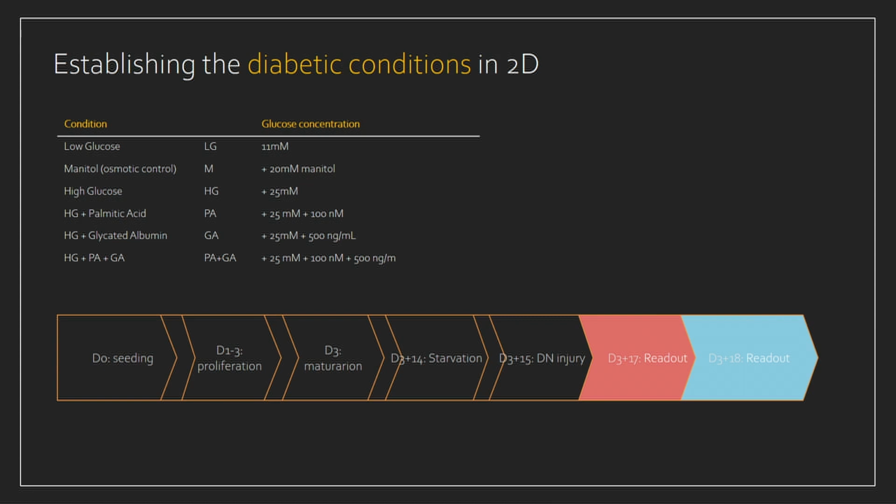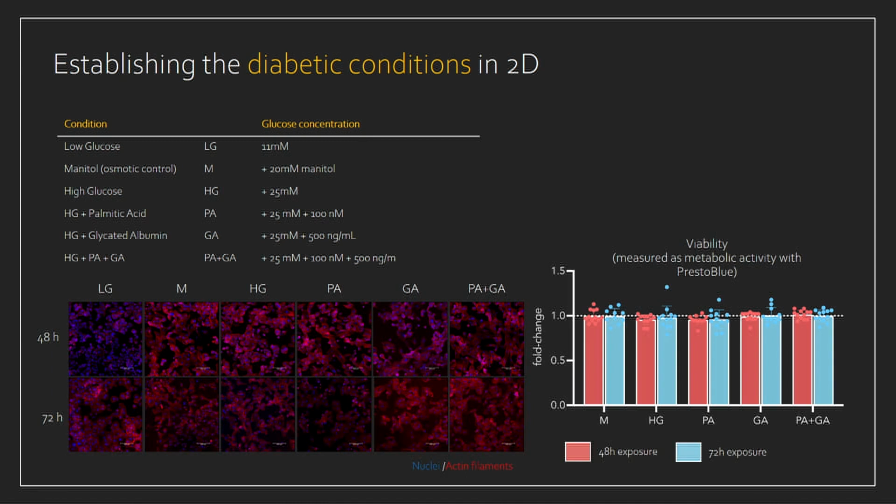We have a timeline in which we seed the cells, they proliferate until they form a monolayer in 2D, then we let them mature for 14 days, we starve them for 24 hours before injuring them for 48 or 72 hours, and then we do the readouts either in immunostaining, or we also did a cell viability assay.